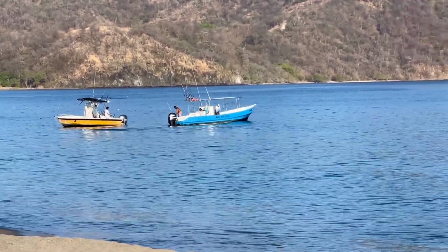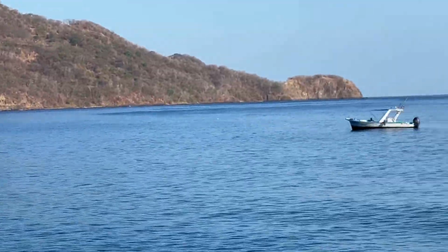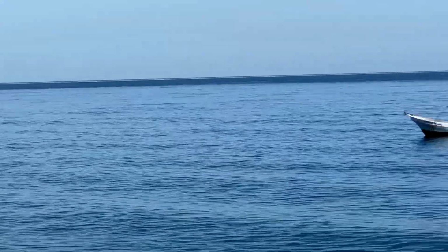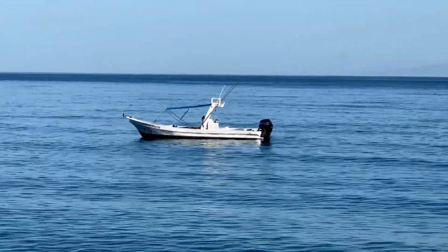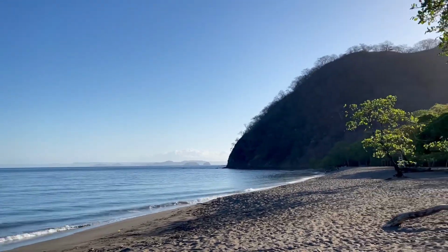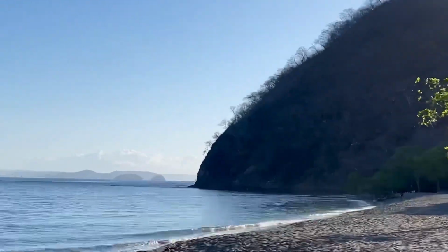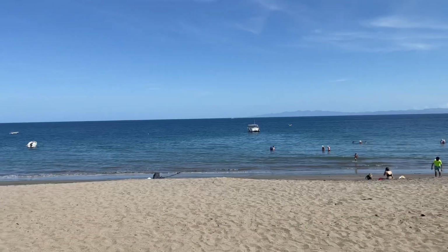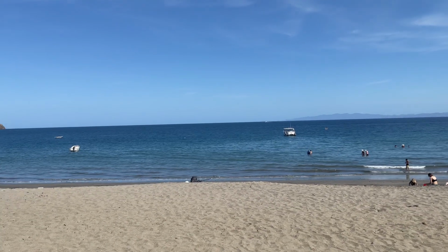All those mountains. If you're doing excursions like zip lining and stuff, I think they take you somewhere up there because they do have some excursions set up behind those mountains or on the mountains, like one side of it. So yeah, that's the beautiful beach of Riu Guanacaste. You can just walk there.